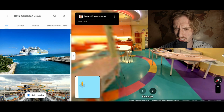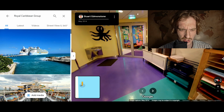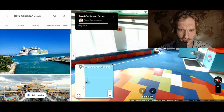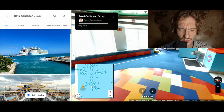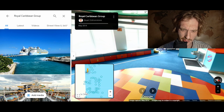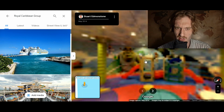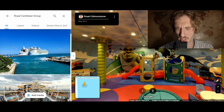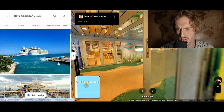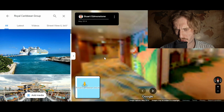But whatever. This looks like a children's hospital or just like a kindergarten workshop sort of thing. Is that even still on the boat? I mean, I guess with these dots here, if you really look, you can kind of recognize the shape of a boat, which is nice. Let's go here. Okay, Stuart Edmonstone is our guy. He's taken pictures of all the children facilities on board, which are plenty.